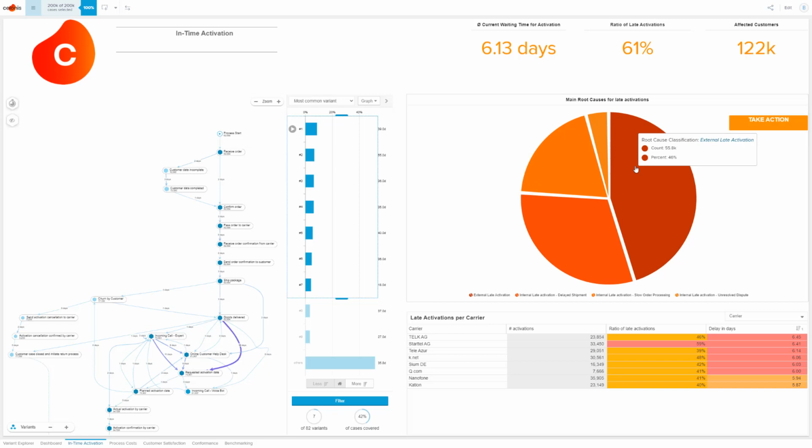We see that the most common root cause behind late activation is late external activation. This means that while we're processing orders and shipping hardware in a timely manner, our partners are not adhering to the agreed upon activation date.